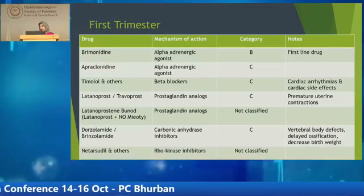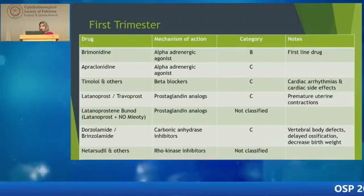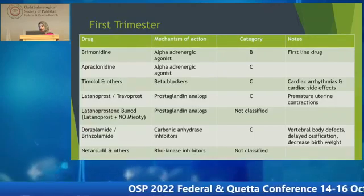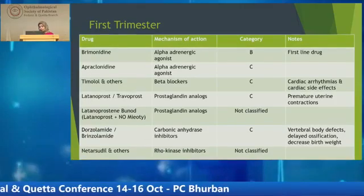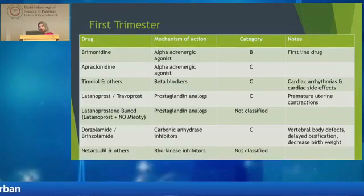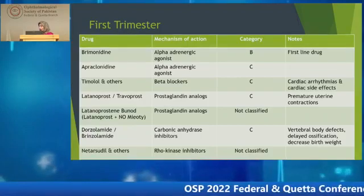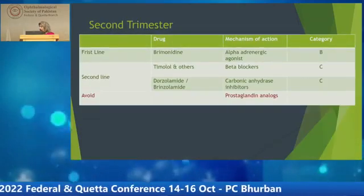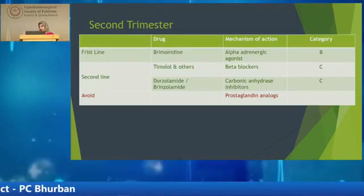are reported to cause cardiac arrhythmias and cardiac conduction defects during this period of organogenesis. Carbonic anhydrase inhibitors are reported to cause vertebral body defects, delayed fetal ossification, delayed birth weights and metabolic acidosis. So they are also classified as category C drugs. Among the newer drugs, latanoprostene bunod, netarsudil and other rho kinase inhibitors have not been assigned any FDA category.